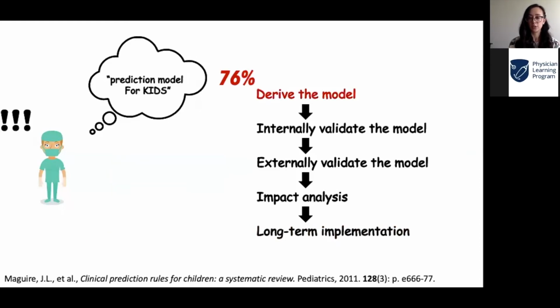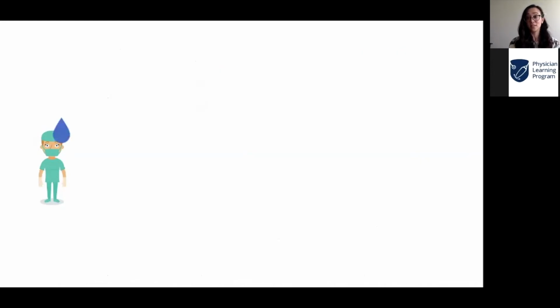However, when you look closer at prediction models for kids, 76% of the models never make it past step one, the derivations stage. And there's a couple postulated theories for why this may be. And those include the fact that with kids, there's a lot of uncertainties in communicating with and examining children. And this can create bias in your predictor variables. Another reason may be that parents and physicians have high expectations regarding not missing important diagnoses. So kids represent a specialized set of patients in that way. And finally, validation studies for prediction models in kids have been reported to take 2 to 3 times longer, all other things being equal.